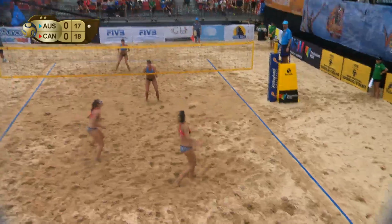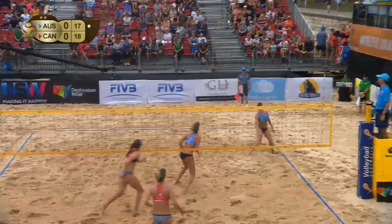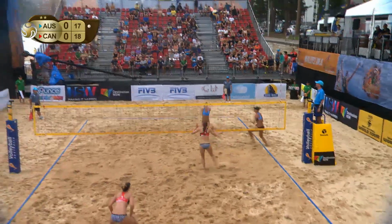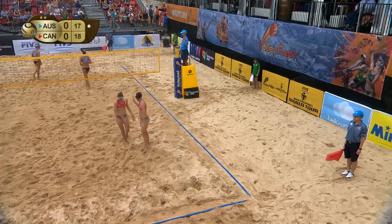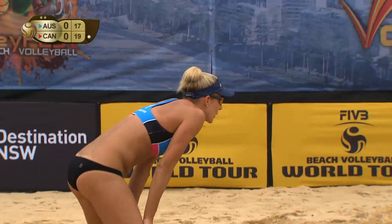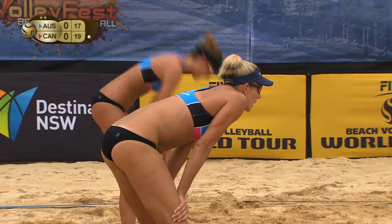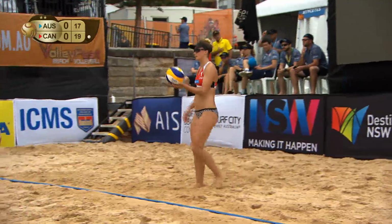So let's see if that's a moment that perhaps Canada should have grasped. Can the Australians capitalise? Borden absolutely reads perfectly, comes back to the middle, the lines open up for her, but she can't find it. Oh, what a shame. They've done everything else really well to that point. I think the set was off the net. Louise was really disappointed with herself, perhaps with the set as well. It was a beautiful dig.